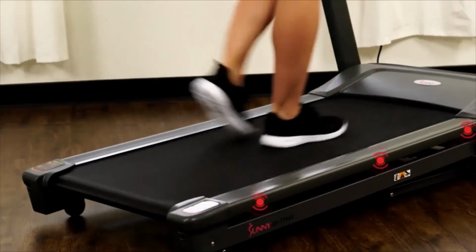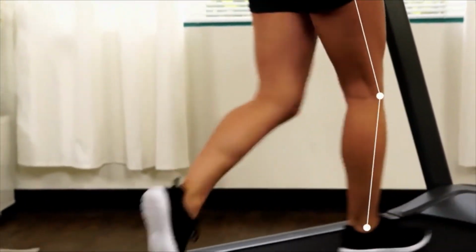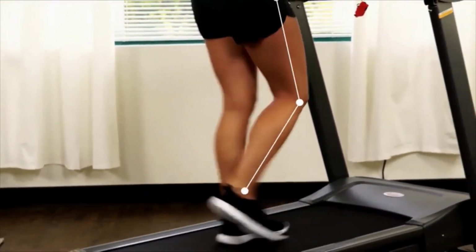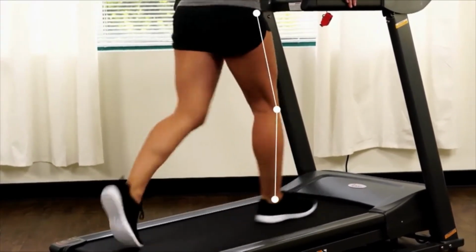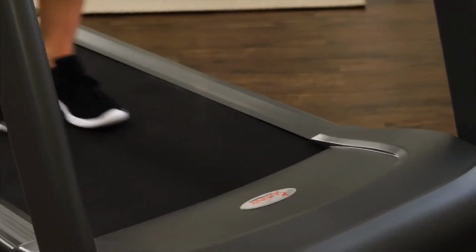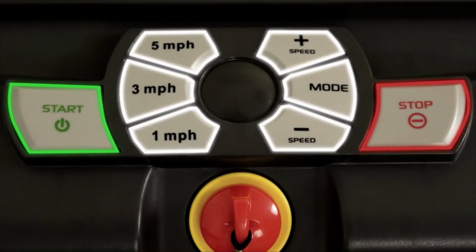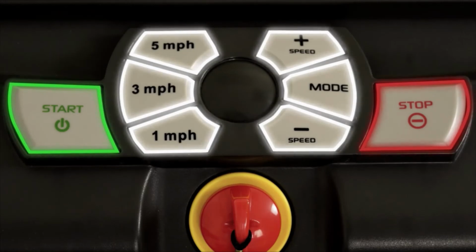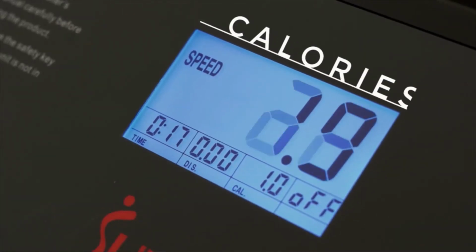Integrated shock absorbing bumpers will lighten the impact on the joints with every step. Powerful motor allows you to walk or jog up to 6 miles per hour. The big button controls are designed to make adjustments quickly and easy to read. Backlit digital monitor will track your progress.